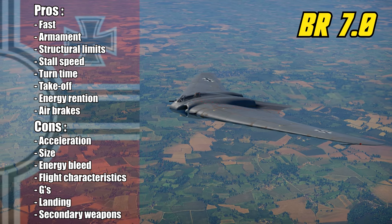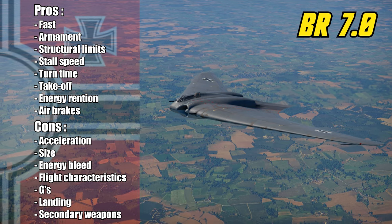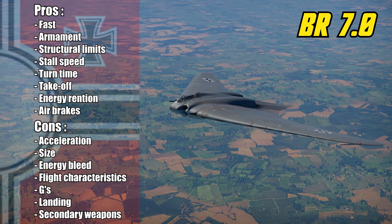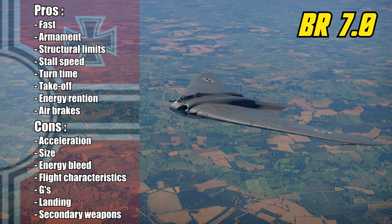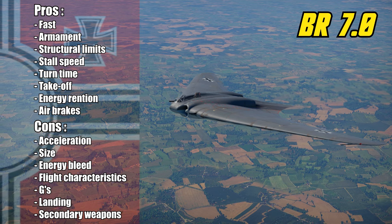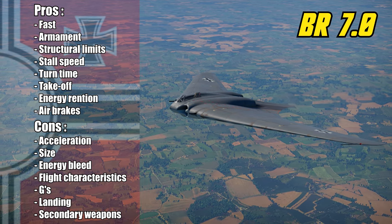The great thing about this is that it is much faster and the 229 does not take any damage at all landing on the belly, so no SL wasted repairing it. And lastly, secondary armament. The 229 cannot carry any secondary weapons. You only have the 30mm cannons.